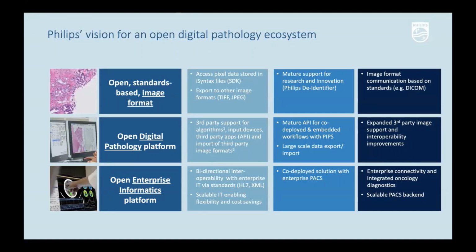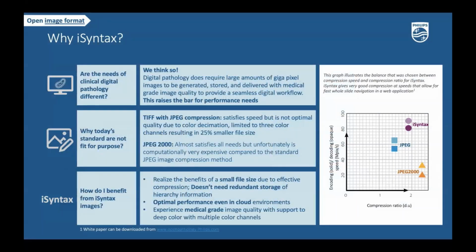Next, I would like to deep dive slightly on how, as Philips, we would like to retain the strong points of the platform while being flexible enough to adapt to the changes in the oncology industry. I am often asked why our scanners want to work with iSyntax. And my question back is, why should the best format in the industry be changed to a less efficient version? So then how is iSyntax the best image format today?